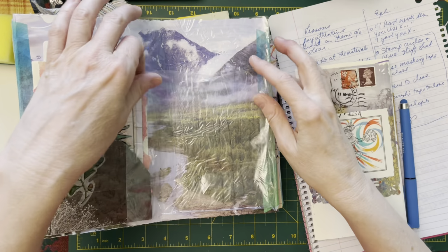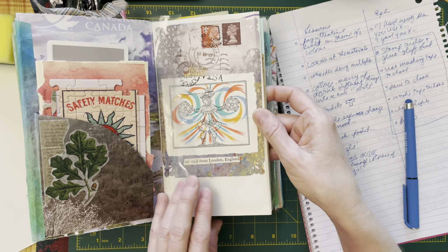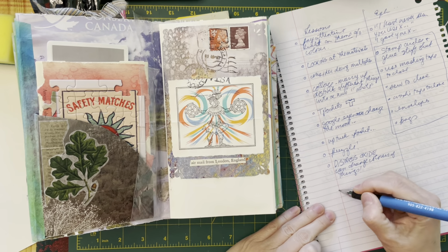So this is a baggie. This is way too big. And this is the only way that I could think of to be able to put that in as a pocket. So a baggie can be a pocket.